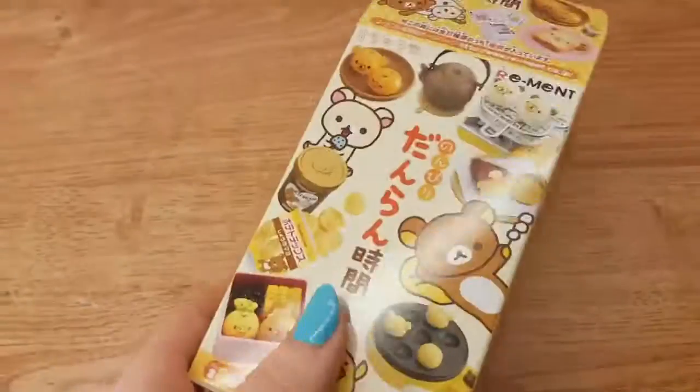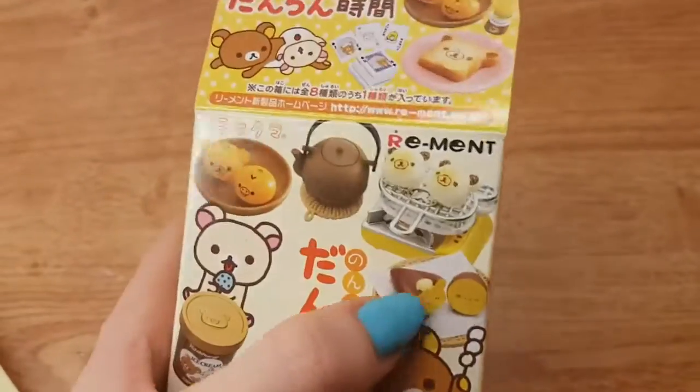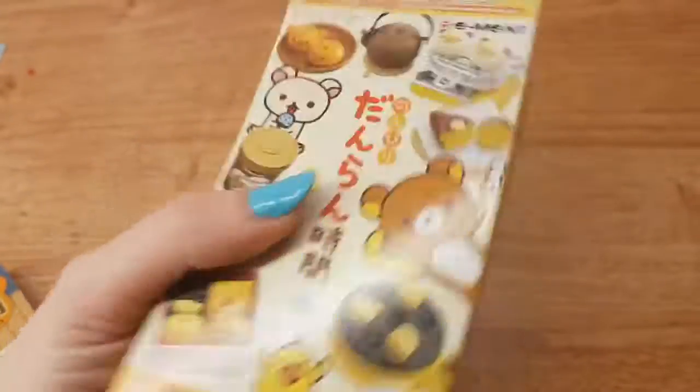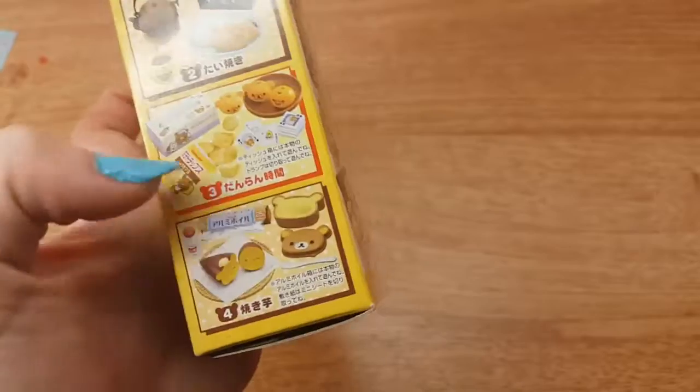Okay, I made a mistake. There was one more box, which makes sense. This is where the bread came from. My bad. The bread is right there.